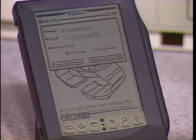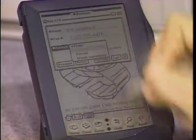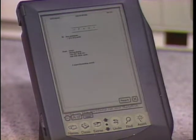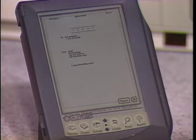Okay. Now, there's an object-oriented database with all this information inside. So Newton's connected Bob's fax number with this document. I can say format this into a letter and choose to preview it. So it has a kind of letter template in it and automatically does. Exactly. It actually knows my letterhead. The way you like a letter to look, okay.